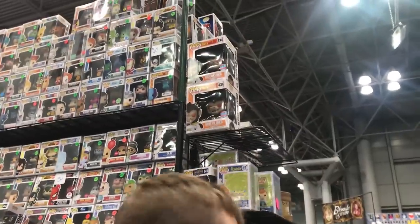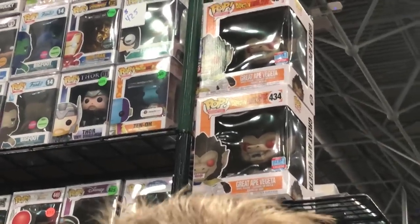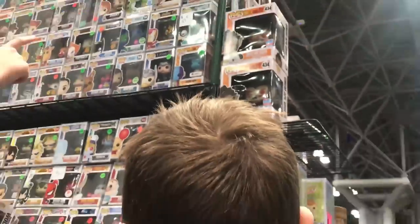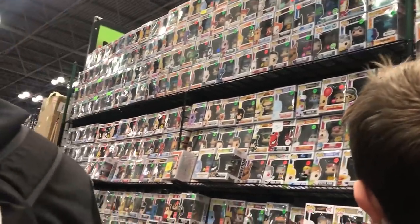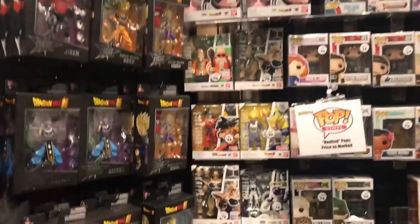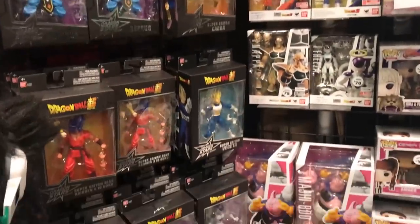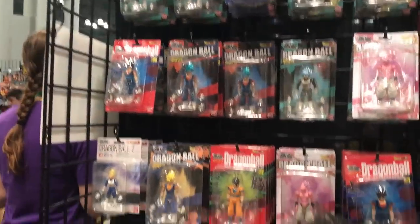We got the 8 right there, the great 8 pop. Awesome. I think we should get that. Got that big switch. Get all the SH figure arts right here. Nice. I got Dragon Stars. I got Shoto figures. Lots of different kinds.